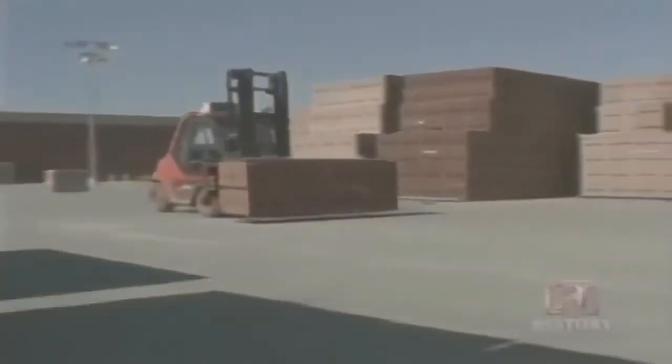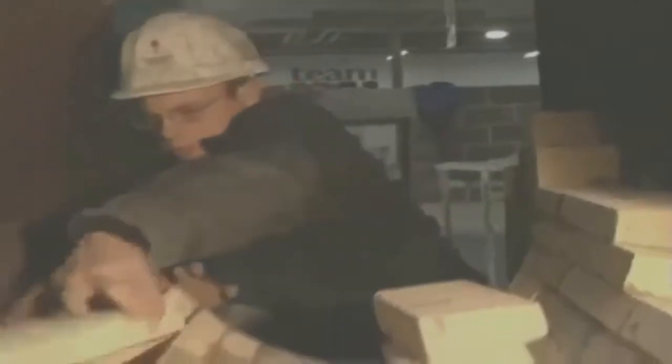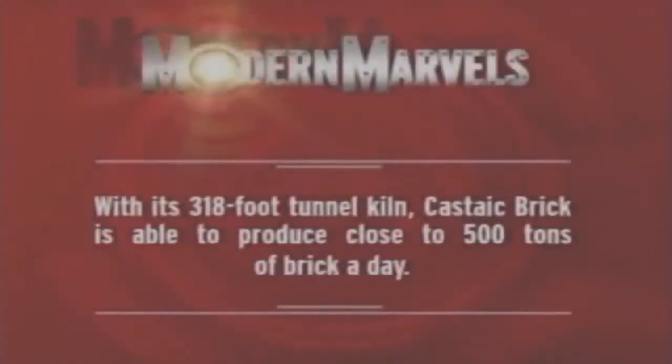The bricklayer is the first one who actually puts their hands on the brick when they place them in the wall. But robots won't be replacing bricklayers anytime soon, as you have to be much more than just another brick in the wall to become a bricklayer. With its 318-foot tunnel kiln, Castaic Brick is able to produce close to 500 tons of brick a day.